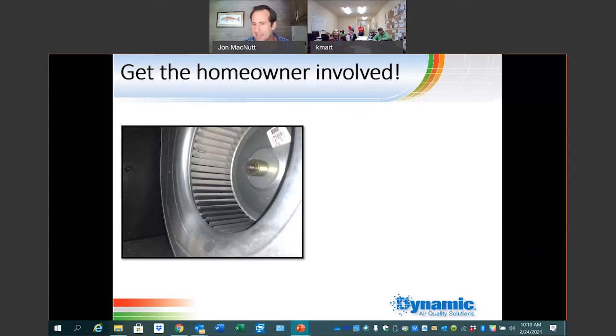Homeowner, I need 30 seconds of your time. There's something that I'd like to share with you. So now the homeowner comes out to give me 30 seconds of time, and I point down at that and say, I don't know if you know what this is, but this is what we call a blower wheel. Now, you can think of that as being a fan. This is what helps to rotate the airflow throughout your heating and cooling system and circulate the airflow throughout your home. Is that a pretty simple explanation of what a blower wheel is?